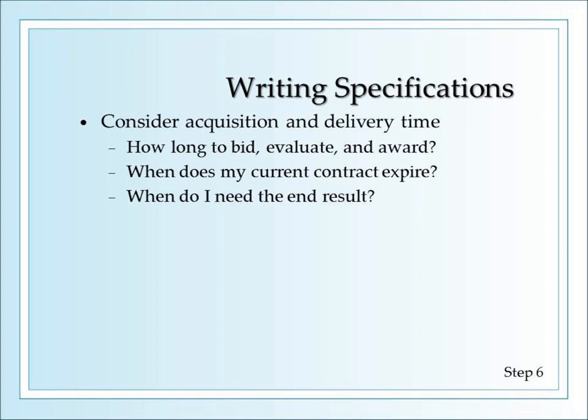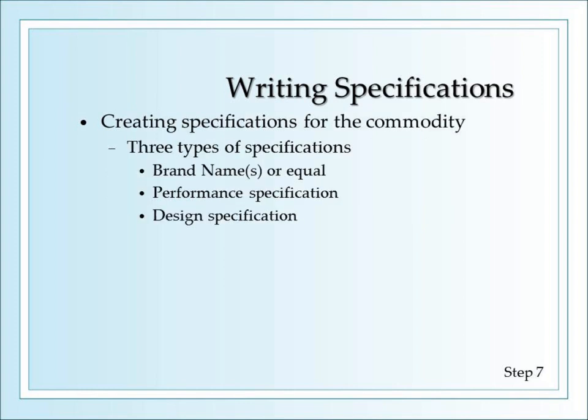Whether you're writing specifications for requests for quotations or for other methods of procurement, you need to be specific in what you're asking for. Only state what you need as a mandatory specification and leave what you don't need as a preferred requirement. The next step is to actually begin creating specifications for the commodity or service for which you need. Specifications are included in the solicitation document and are arguably the most important aspect of a contract. They determine what you expect the vendor will supply, how it will be delivered, how it will be paid for, among other factors.